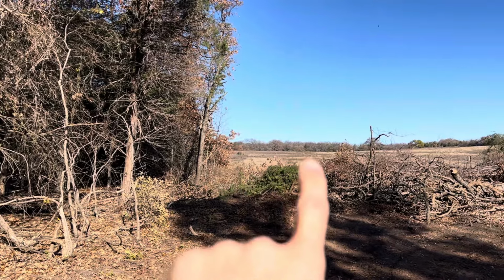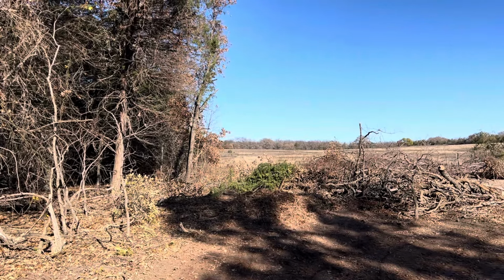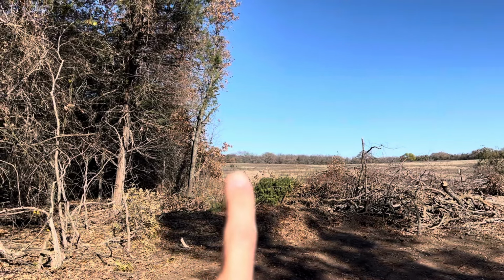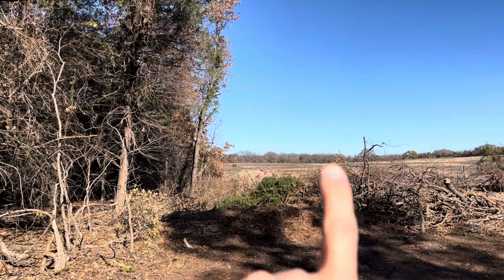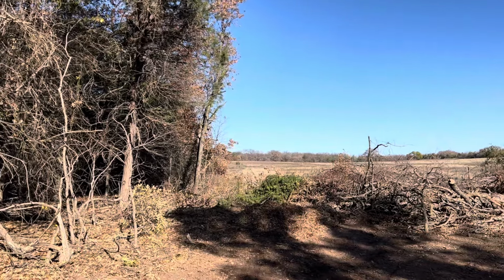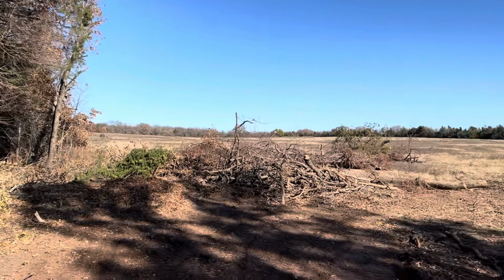The house is going to be right up there in that little corner of the property. You can see that little bush, that's basically the corner marker, and it runs east to west right there. And then there's another bunch of property back that way that doesn't belong to us, but we're going to put ours up here.